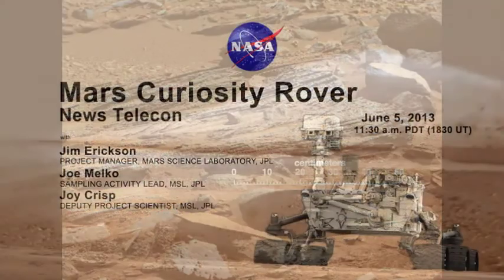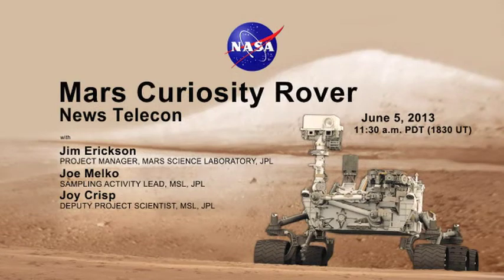So for going faster, I haven't heard anything along those lines. I think we're going to make as good a progress as we can, but when we want to stop because we see something interesting, then the plan is to do that. As far as issues with the hardware for the drive, there's nothing right now with either the mobility system or anything to do with the drill that we have any concerns with. Overall, the hardware for the whole vehicle is in pretty good shape.